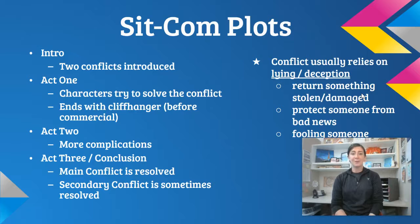Sitcoms always follow a very similar plot that you can see here on the left. In the beginning, at least 2 conflicts, if not more, are introduced right away. Throughout the plot, as the plot progresses, our characters are trying to solve the conflict. And usually you can tell there's a little bit of a cliffhanger right before a commercial. And on Netflix, you wouldn't have commercials, but you can generally tell when there's a break in the show.